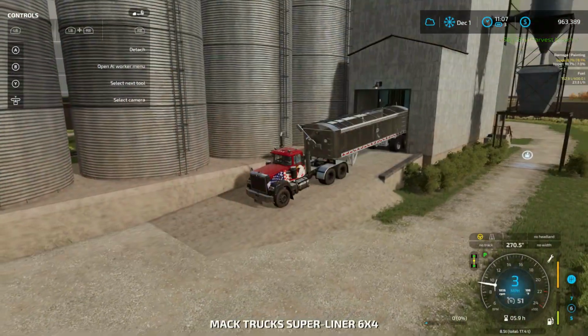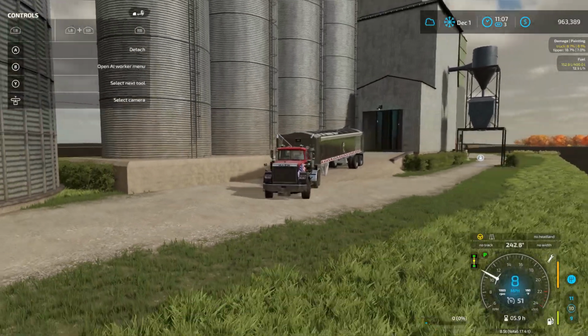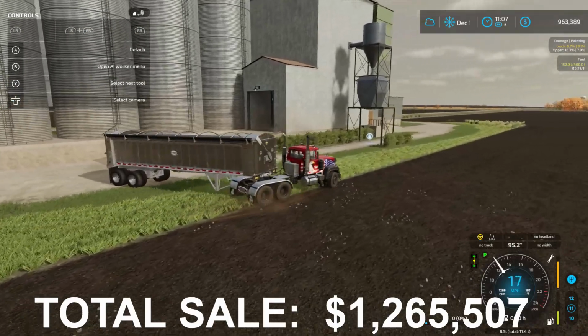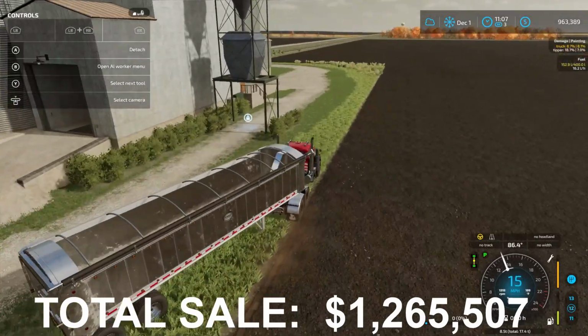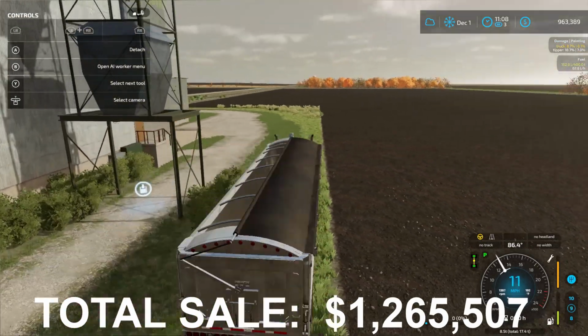When I left the truck to unload, I forgot that the truck stopped unloading. You know, the grain carts don't, but the truck did stop unloading, so I had to haul the train back and get those oats in there. So that is our total take on the harvest.